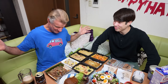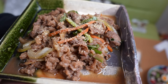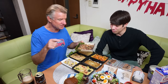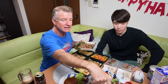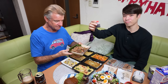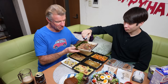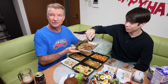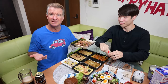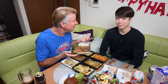I want to start out with the bulgogi. This is Wagyu bulgogi beef. Bulgogi is Korean style beef. Did we put the sauce on it? Yeah, this is the sauce. Love me some bulgogi Korean beef. It's just so flavorful, and if it's Wagyu meat, it should be pretty nice. But it came out of a vending machine, so who knows, right?